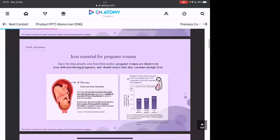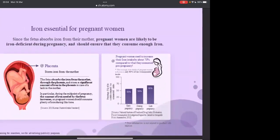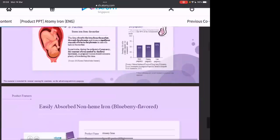So here you go. The reason being, the fetus will absorb the iron from the mother. So the pregnant woman, for those who do not consume extra iron, will actually be iron deficient during pregnancy. If you see the chart here, if I enlarge it, early pregnancy, you normally need about 55% of iron, but during the pregnancy, it's about 56%. Then in the late pregnancy, it's nearly 70% of the requirement.